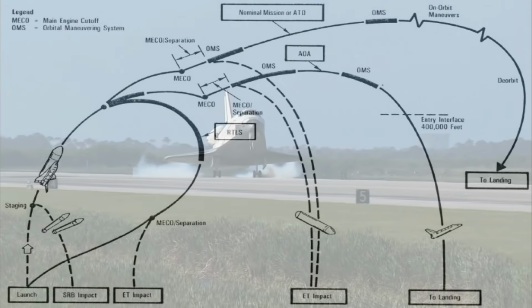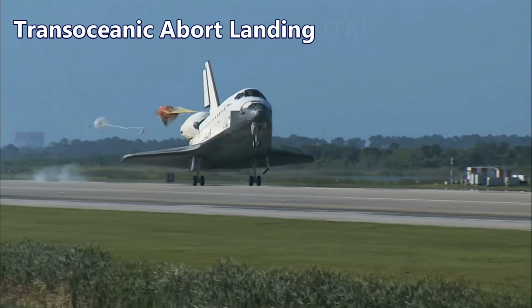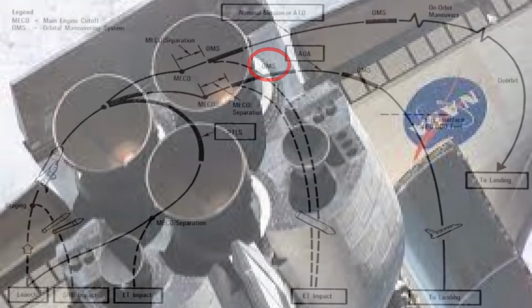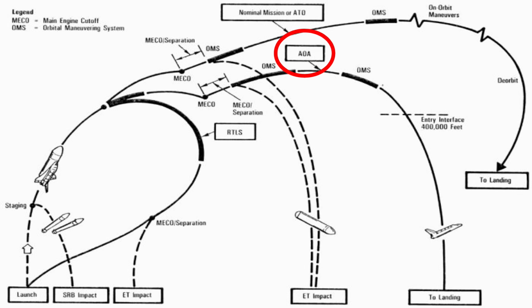If we had to cross the Atlantic and land on the other side, it was called a transoceanic abort landing, or TAL, not shown in this diagram. If our ship survives past main engine cutoff, or MECO, but we don't have enough velocity for a stable orbit, we can separate the hydrogen external tank and use the rockets on the orbital maneuvering system, or OMS, to fly back to a safe landing after going around the Earth once. This is the abort once around option.